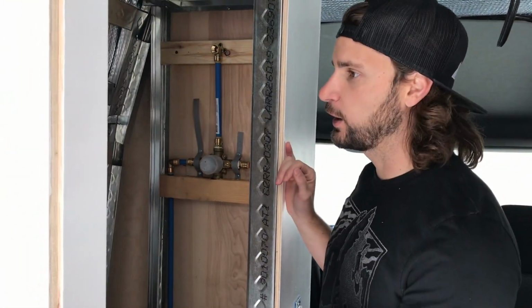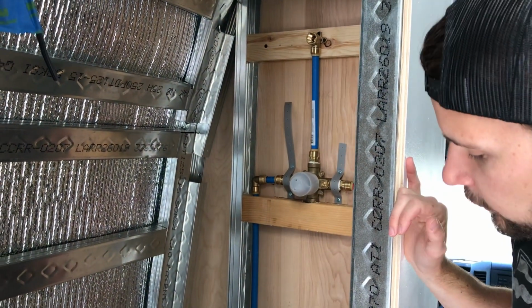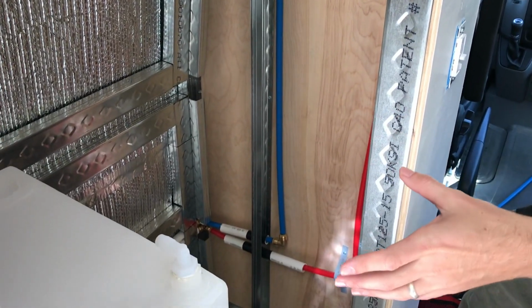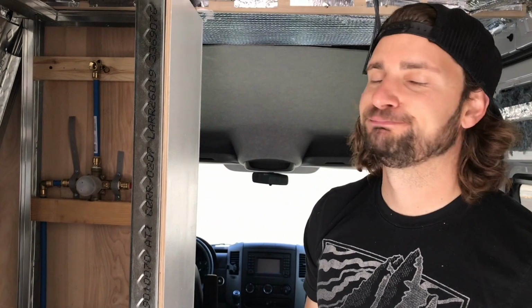Then if you look inside the shower, you can see I have our PEX plumbing already done for our water mixer and our shower head. So this is ready to go. I can go ahead and now set my shower pan as soon as I find my drain. And then after that, I can build the box for our toilet that's going to be hanging over the shower pan. So moving right along on the plumbing side.